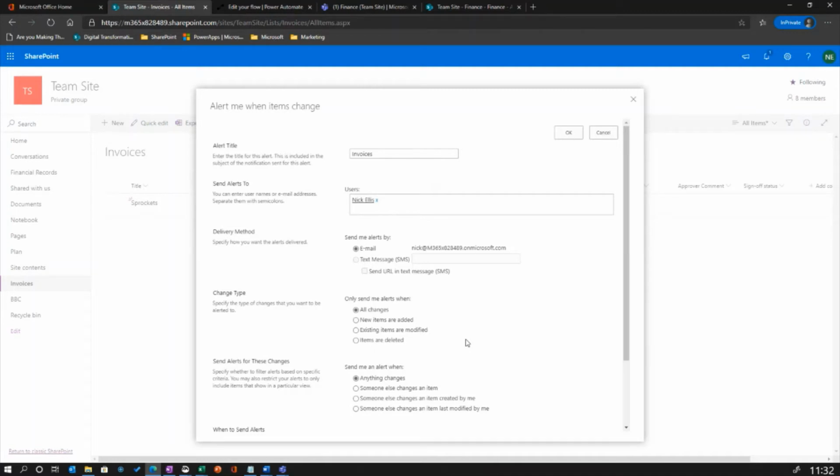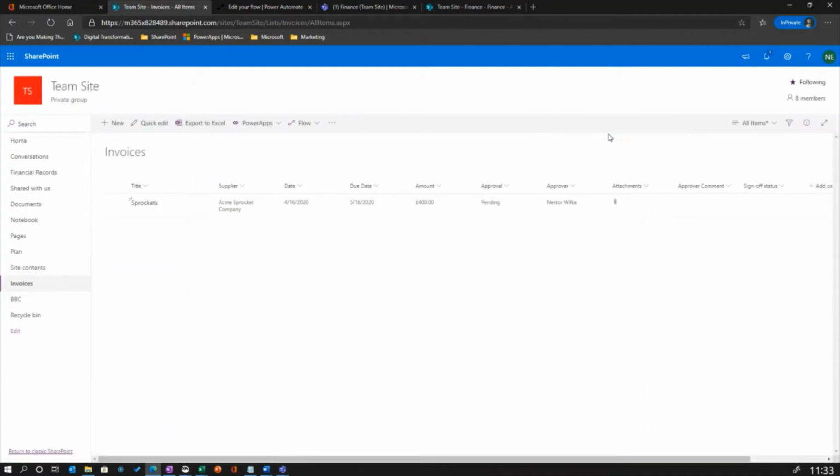So your finance department log it here and also set themselves to get an alert when it changes. It raises the approval request, which goes off to the director. The director says yes, that's approved, which changes the record, and the finance department get an alert that tells them that that's happened. So this is all relatively out of the box. As I say, I created this in a day. Granted, I've been working with SharePoint for about 15 years, but you get the idea that I haven't created anything that required coding or software development here.